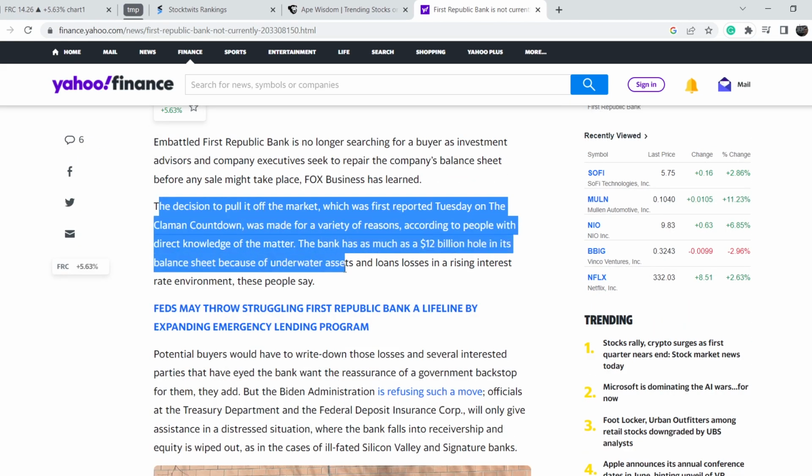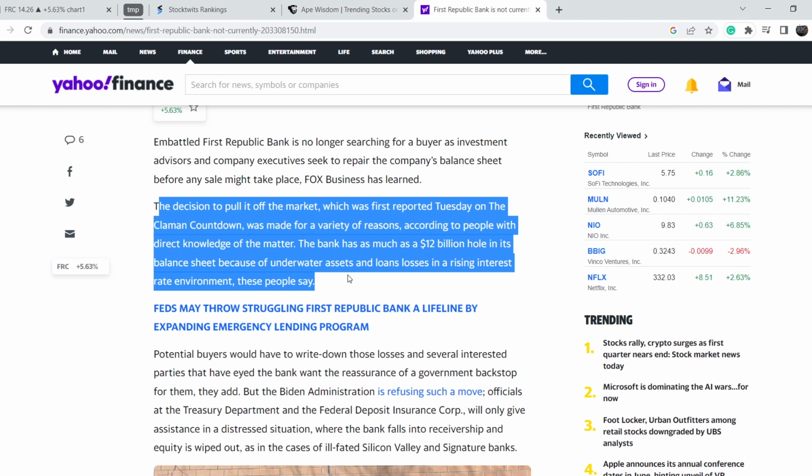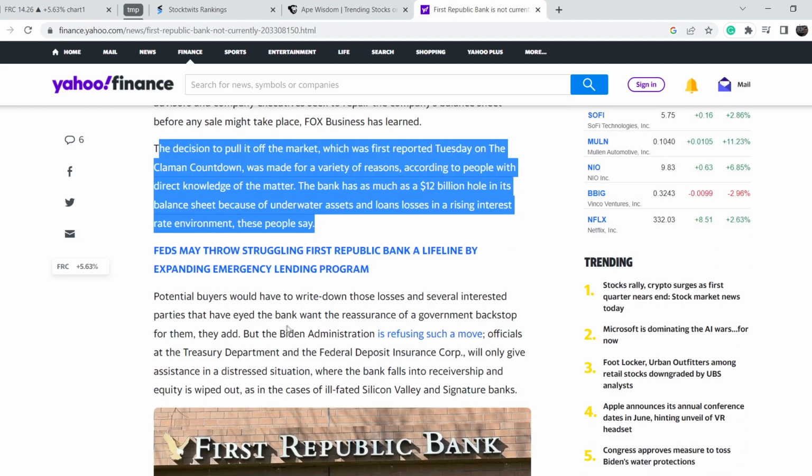The decision to pull it off the market, which was first reported Tuesday on the Countdown, was made for a variety of reasons, according to people with direct knowledge of the matter. The bank has as much as a $12 billion hole in its balance sheet because of underwater assets and loan losses in a rising interest rate environment, these people say.